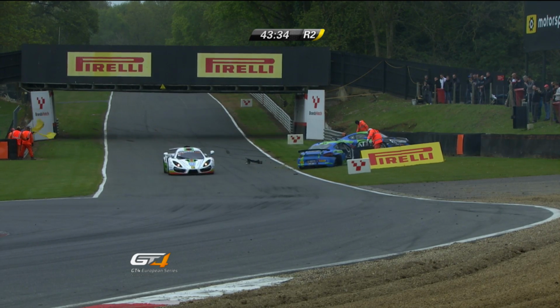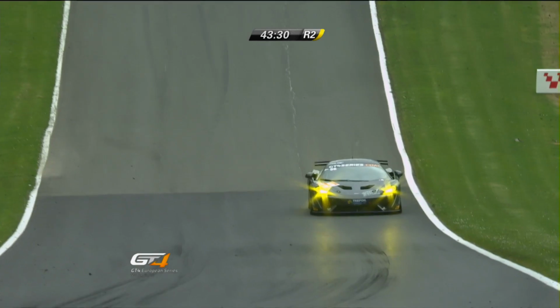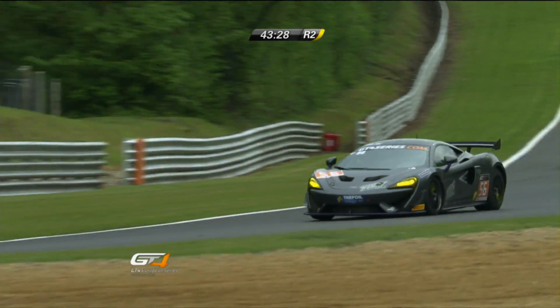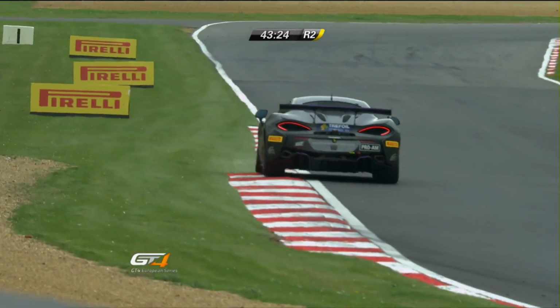They'll pick those up as they come out of Stirling's, but maybe one was slow through Stirling's because the other had run over the curves. But anyhow, they were side by side and then rotating and off into the tyre wall. So a bit of a disaster for Allied Racing there.